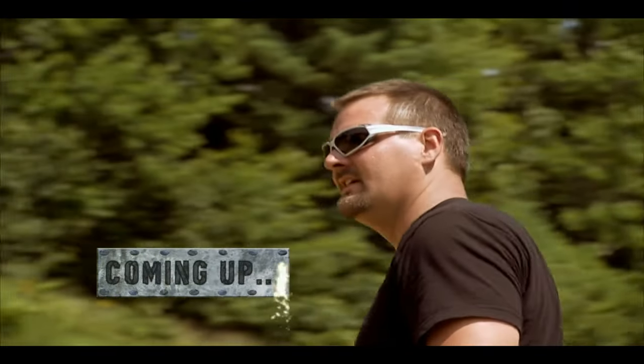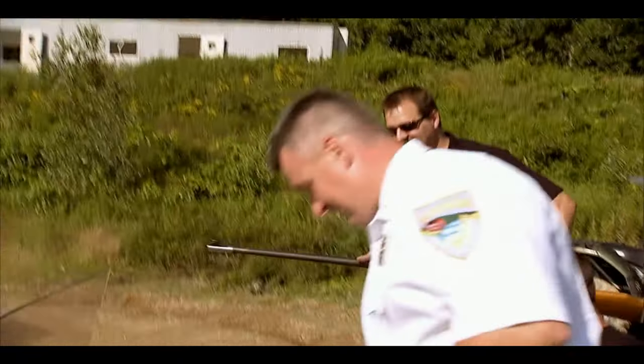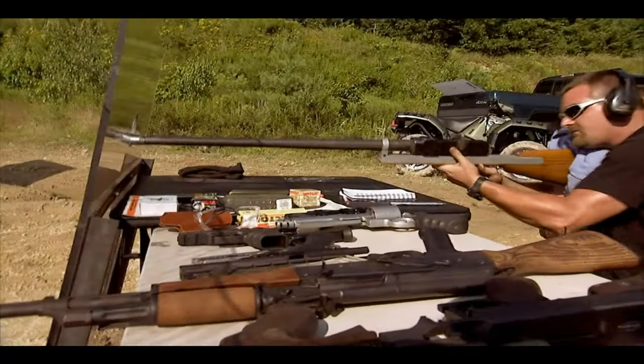Let's shoot this thing. This is really judgment day for us. We are trying to simulate what kind of guns that the Badger can protect them against. Fire in the hole, 50 cal going downrange.